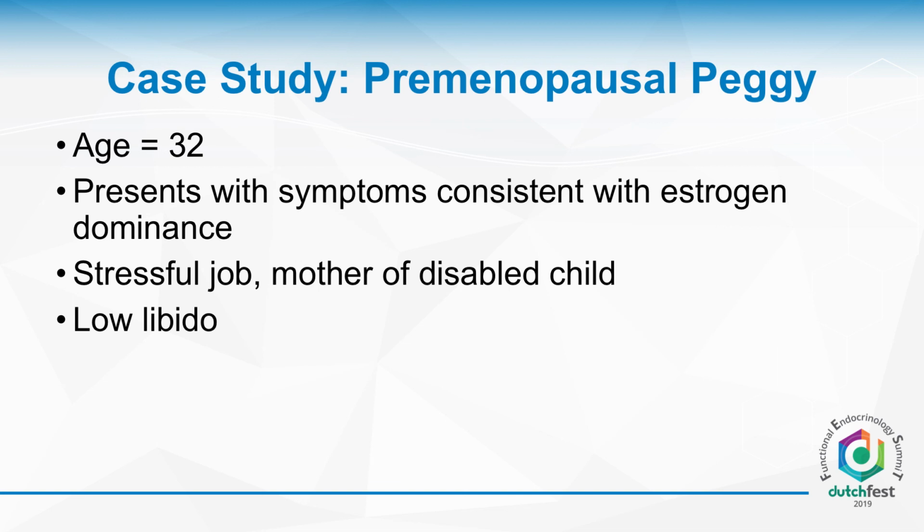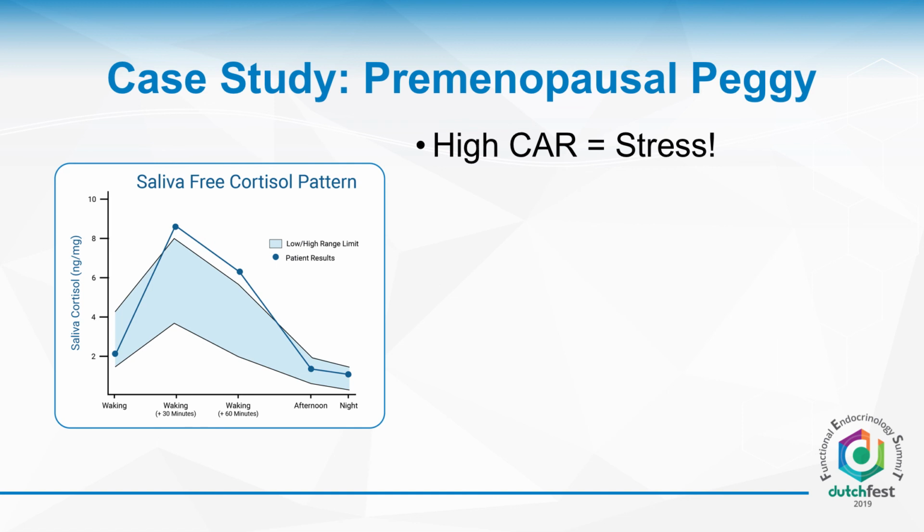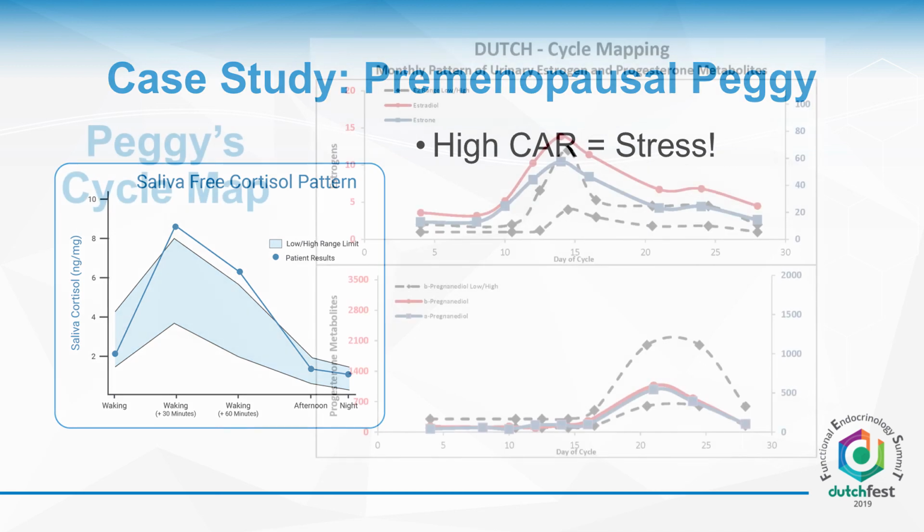Peggy's 32. She's got these estrogen-dominant symptoms of irritability, bloating, and breast pain. She's stressed, not only at work, but then when she comes home, unfortunately, she has to deal with the needs of her child, and she's got low libido. That's a shocker, right? So we see this high CAR. She's under stress. Again, another shocker. But now we know exactly what we can do objectively, right, to demonstrate improvement.